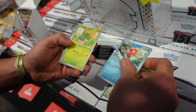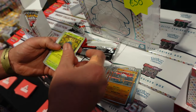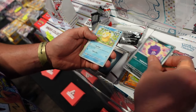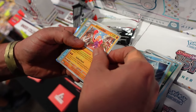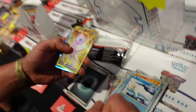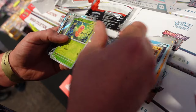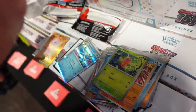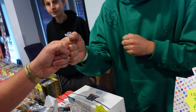Bellsprout. Is this one pack magic? Dung Fossil. Sand Slash. Ooh, Marowak. Marowak. I haven't come across a god pack yet. So you got Tangela. Oh my goodness. I see gold. Oh. Oh, do we get the mute? Oh. Yes, come on. He loves it. He loves it. Lovely stuff. Oh, yes. Very nice. And nothing but the best over here. Thank you very much. Congratulations.